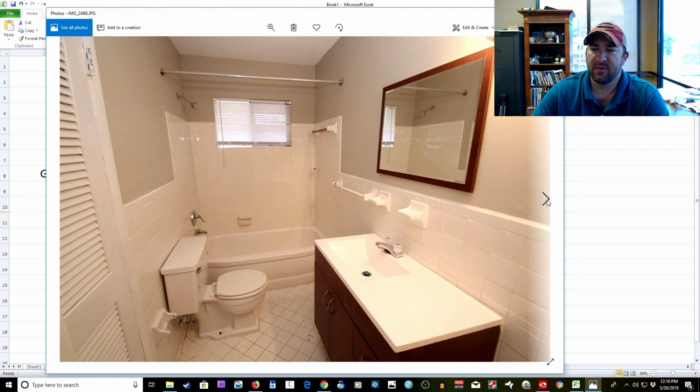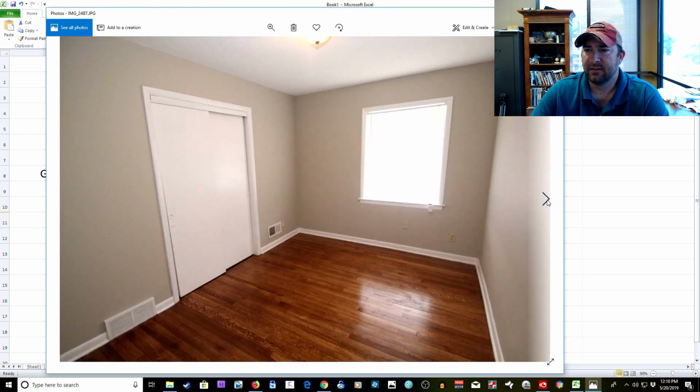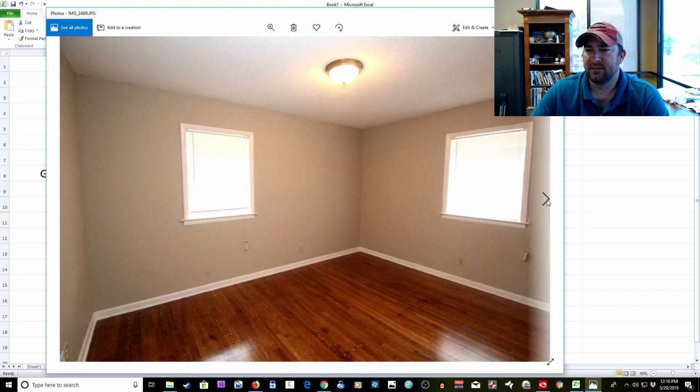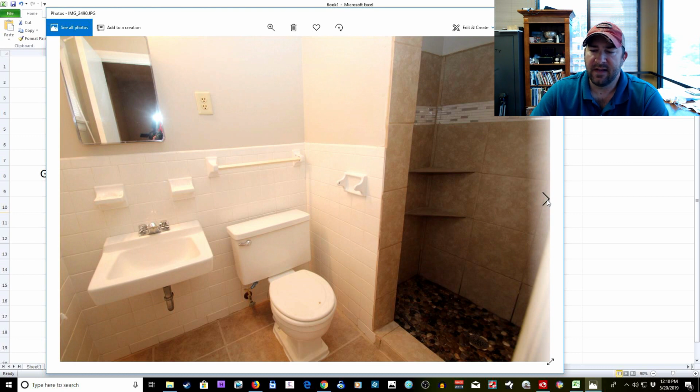The hallway bathroom here, we just swapped out the vanity. All the tile and everything was in very good condition. We did a new vanity, mirror, light fixture, really cleaned up. All new mini blinds. So in the master bathroom here, we completely redid the whole shower and floor area, new tile. We did a little pebble stone flooring there in the shower.